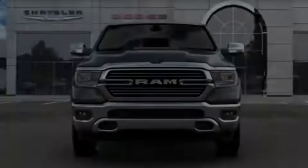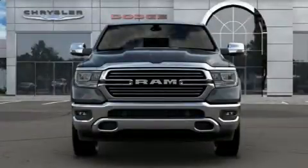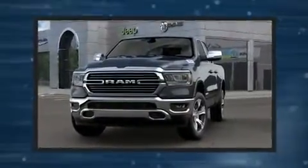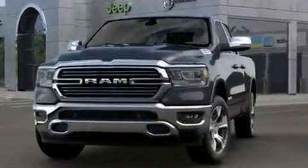Sensibility and practicality define the 2020 Ram 1500. It features four-wheel drive capabilities, a durable automatic transmission, and a powerful 8-cylinder engine.